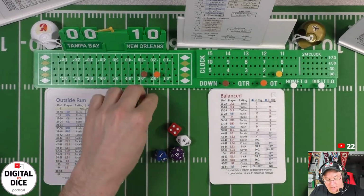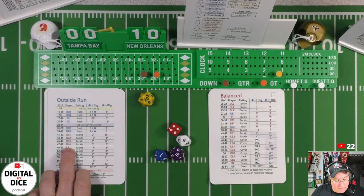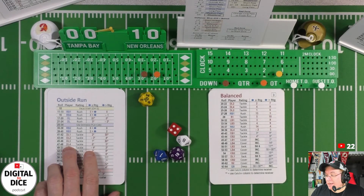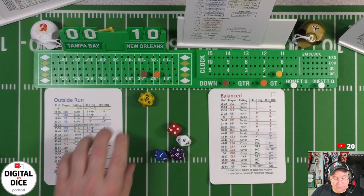And there's a flag on the play. 48 is DL4, tackle 1. I would say yes, so no gain. So the ball was handed off to Ed Williams for no gain. But let's check the flag.